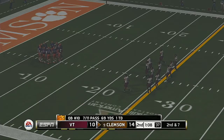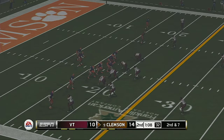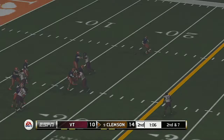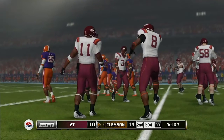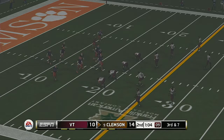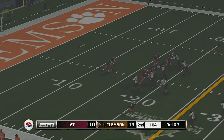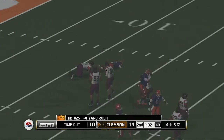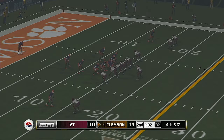The Tigers will use their first half from their own 18-yard line. Second down, Clemson is up four. Fires that quickly, incomplete. They keep it on the ground, and a great tackle right there. They attempted to pick up the first by running it, and they failed. Yeah, and the defensive line won that battle easily.